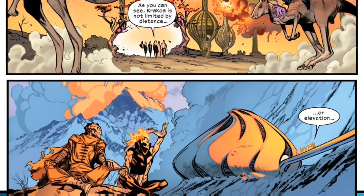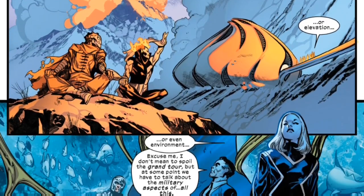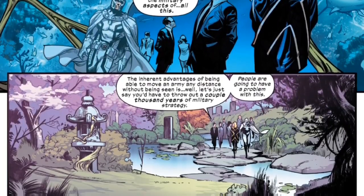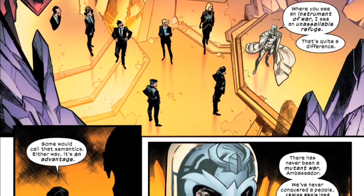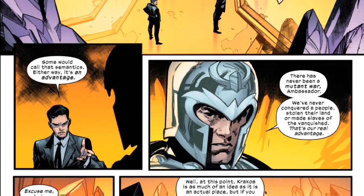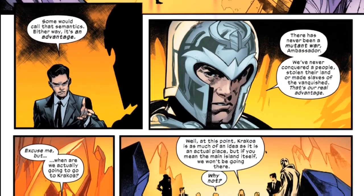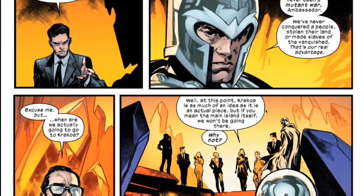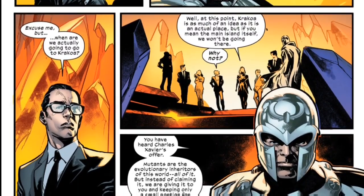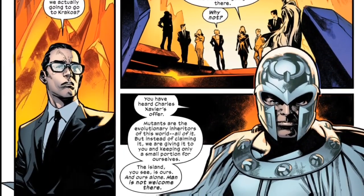So they start going to the gates and to all these different places. And then one of the ambassadors goes, so when are we going to go to Krakoa? And Magneto's like, you're not. And Magneto starts to flex a little bit. He goes, we are Homo superior. Technically, we should inherit the whole Earth. But we're not going to. We're going to let you keep most of it. All we ask is that you stay off of our little island.